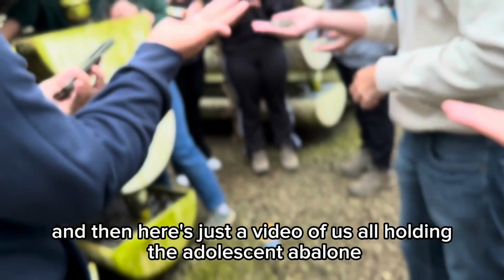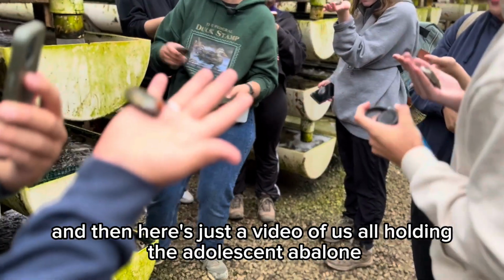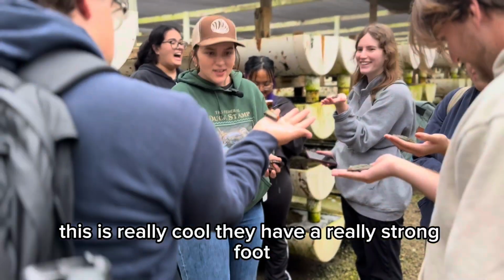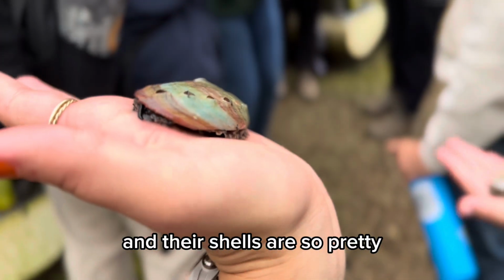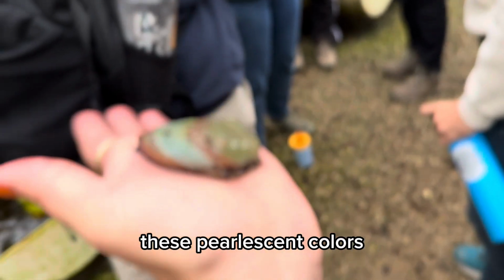And then here's just a video of us all holding the adolescent abalone. This was really cool. They have a really strong foot and their shells are so pretty. They get these pearlescent colors.